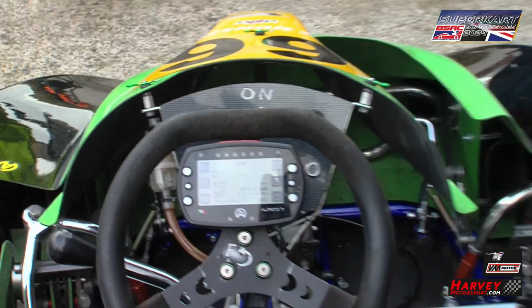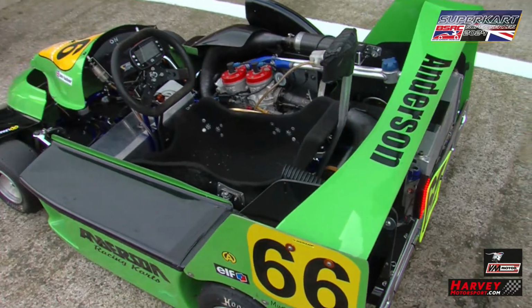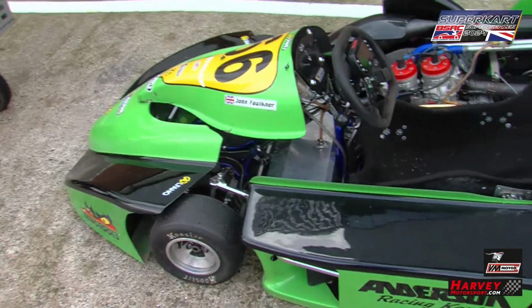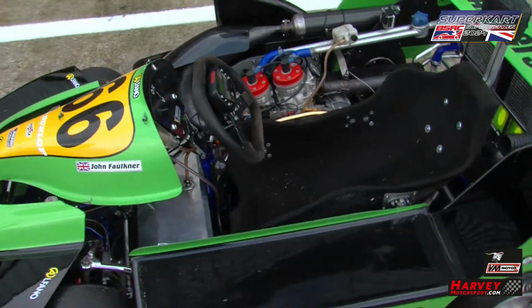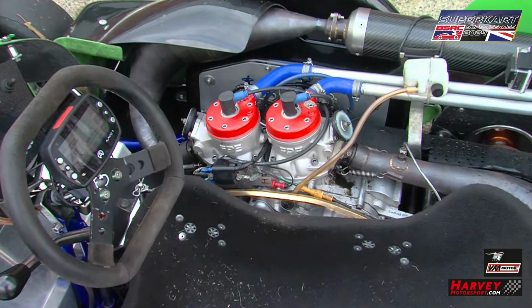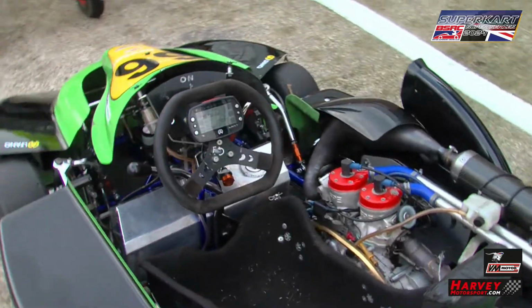So a good close-up shot of John Faulkner's Alfano data logging system that he's got on the 66 kart. I won't be slightly biased, but say that obviously that is supplied by the company that I'm dealing with. So good to see John out on circuits. Had a bit of an off actually at Darley Moor earlier on this month, so good to see John back out on track, and John running the FPE twin cylinder engine.